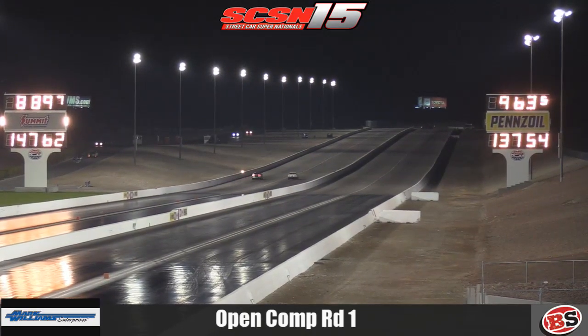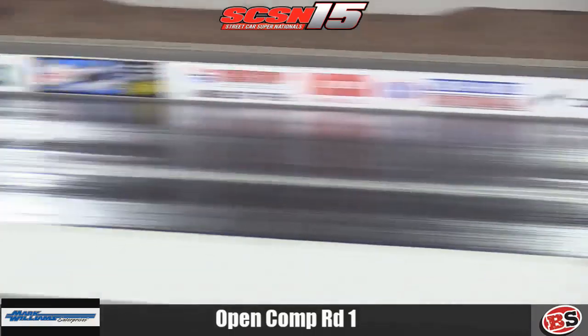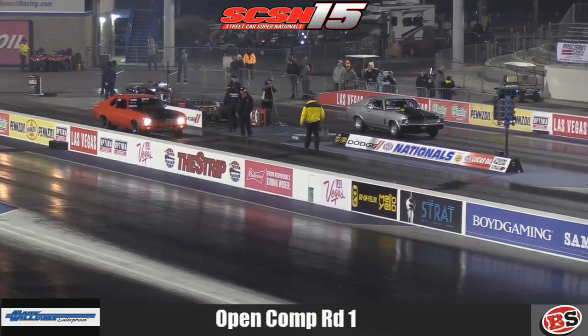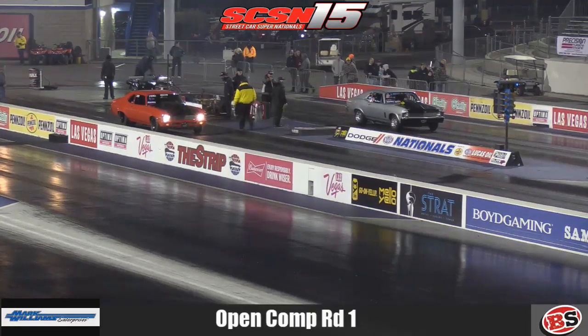Up 889 and an 84, runs there within 4.3 of the number, and look at that, a perfect triple zip reaction time for Darren Taylor. Still got whooped, being like a 10th off the number.